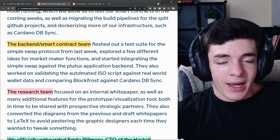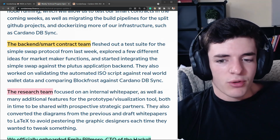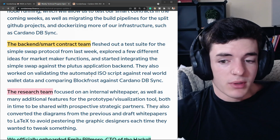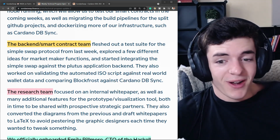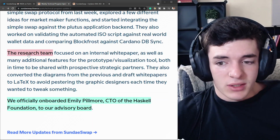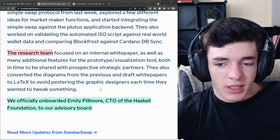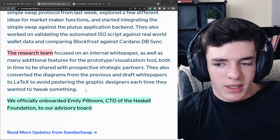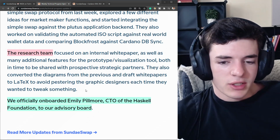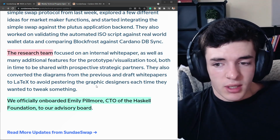The ISO has been delayed a few times now, and there are no real answers on when it's going to be released, but knowing they're still working on the ISO is pretty important. So that's something I do like to see. There is a lot of negativity and skepticism around this project, but I'm just here to give you guys the updates. Don't shoot the messenger. I personally really do like SundaeSwap. Even though they've been delayed, it's kind of hard to launch something really effectively without actually being able to launch it on the Cardano blockchain.